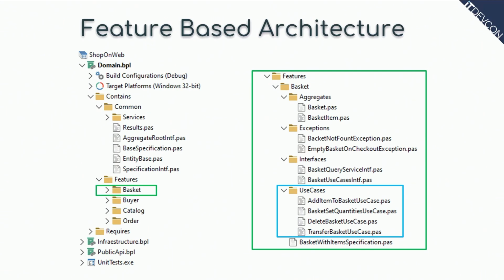I also want to draw attention to the use cases of the basket feature. In the previous version, all use cases were in a single class called BasketUseCases. In this version, each use case is implemented in a separate class. A use case represents a specific business need and is responsible for orchestrating operations in classes to execute this functionality.